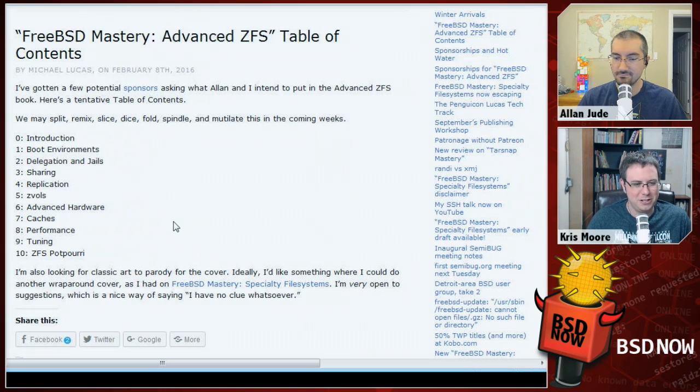Sure. Okay. Chapter 7, you got caches. Yes. ZFS has quite a few different caches when you come to think about it. So, obviously the ARC and tuning it, setting the minimum and the maximum, what percentage of it should be metadata, controlling it so it doesn't take over your whole system, but still getting the most out of it you can. And then chapter 8, of course, performance.